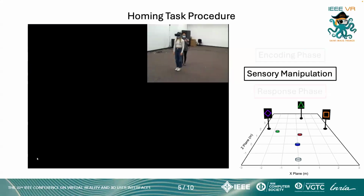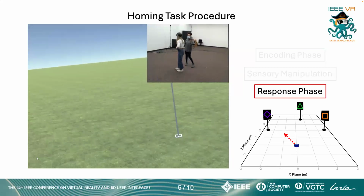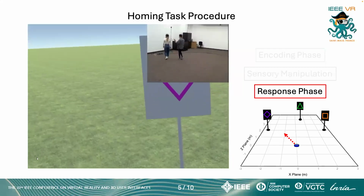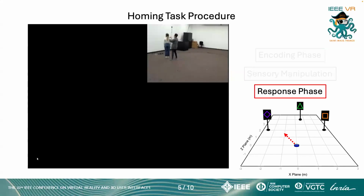At the 3rd target, they were then blindfolded for 10 seconds, either by the screen in the HMD going black for the VR condition, or with a physical blindfold for the real world. During these 10 seconds, we did a sensory manipulation, which I will explain in a minute. Once unblindfolded, participants could then walk back to the first location without the help of the targets on the ground. So they're walking back to that first encoded location. We would then mark their response location and walk them back to the start for the next trial.